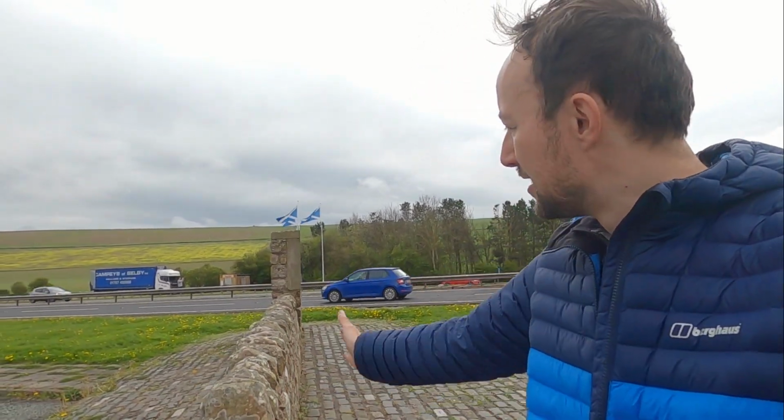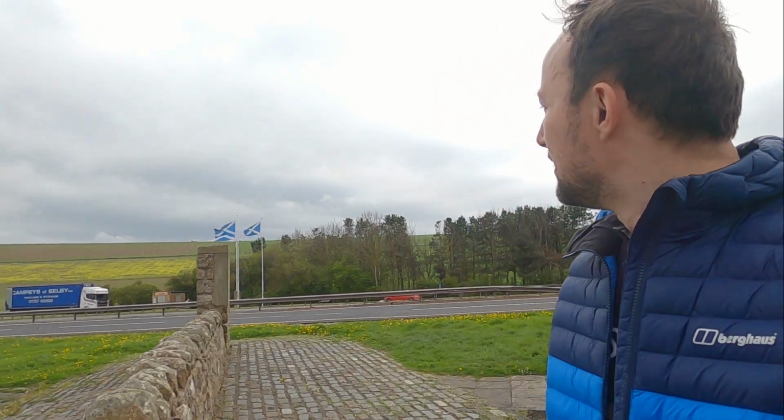So this is one of the oldest international borders in the world, and this one was established a few hundred years ago, like made permanent. But borders are just lines on maps anyway, aren't they? They're a bit arbitrary. Anyway, don't say that.